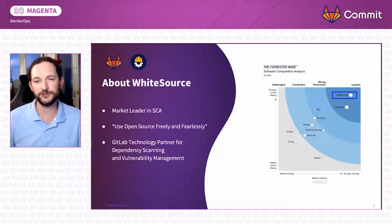Now, in this Forrester report, you'll also see GitLab already making waves in Q2 last year. GitLab as a full DevOps platform is uniquely positioned in many ways for SCA, and GitLab's capabilities combine extremely well with WhiteSource's to present a joint solution that benefits users of both solutions. So this is what we're going to focus on today.